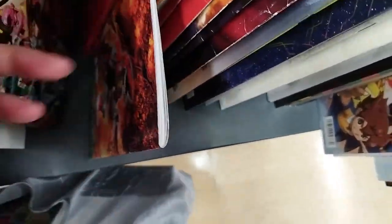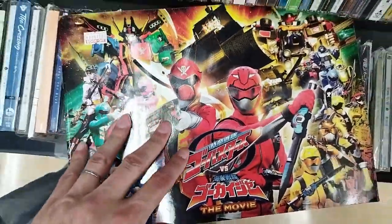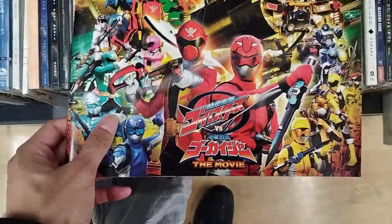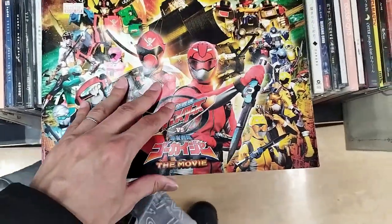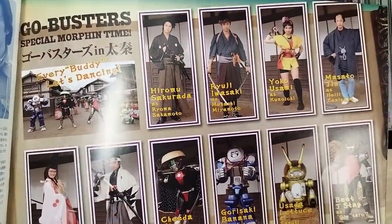They also got one for... Gokaiger versus Gobusters. Yo, let's go, man. Or Gobusters versus Gokaiger, whatever. Oh my goodness. Yeah, this is at the movie theater. Yo, let's go, man. This is sick.